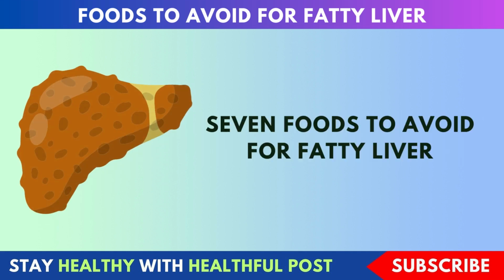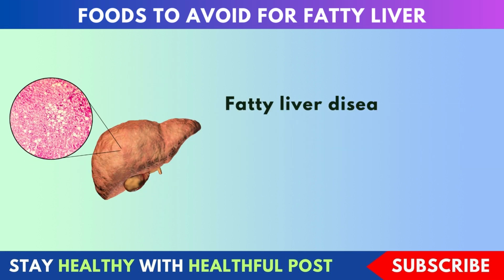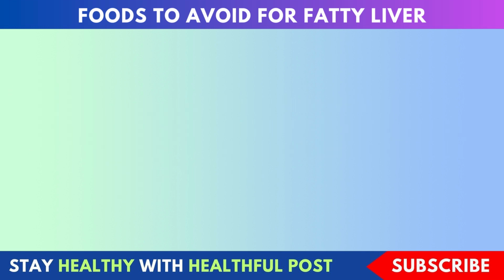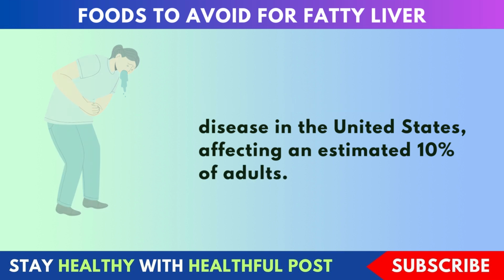7 foods to avoid for fatty liver. Do you know that you can have a fatty liver and not even know it? Fatty liver disease is a condition in which there is too much fat stored in the liver. It is the most common liver disease in the United States, affecting an estimated 10% of adults.